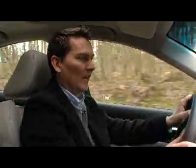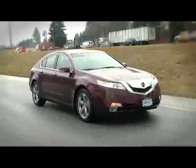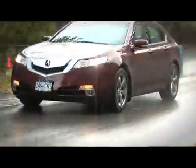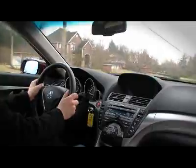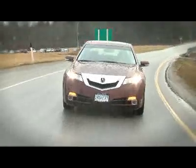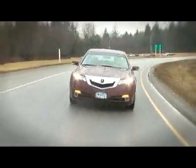Now, I did mention that we would focus on this super handling all-wheel drive, but I think we should talk about the base TL for a second as a base of reference. That car gets a 3.5-liter V6 with 280 horsepower. That's sizable, but the super handling all-wheel drive trim pumps up the displacement to 3.7 liters and the power to 305 horsepower with 273 pound-feet of torque. Oh, this 3.7-liter V6 is brilliant. It really is. The power and the acceleration is spectacular.